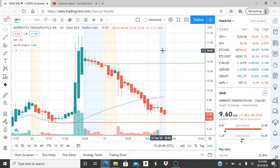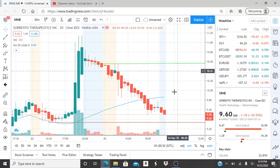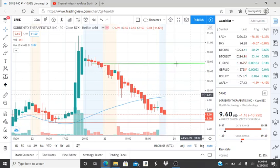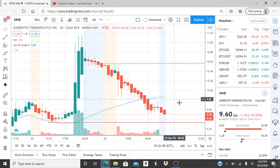Now, our resistance dropped a little bit with the stock as well, and the 50-day moving average is right now above the closing price, and that's 987. 987 needs to be broken through by the bulls so that this can get back into bullish territory. Right now we're below it and the bears are in control.